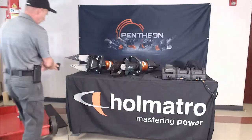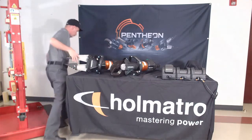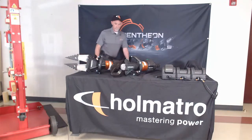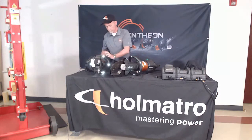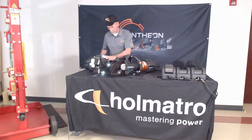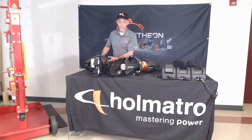Very simple on and off. As normal, just press and go. As always, we have our new grip that's on here, a polymer. These new polymer grips are 360 and they go on all the tools. I always have the lights on there, but there is a battery back here that you can turn them on and off.